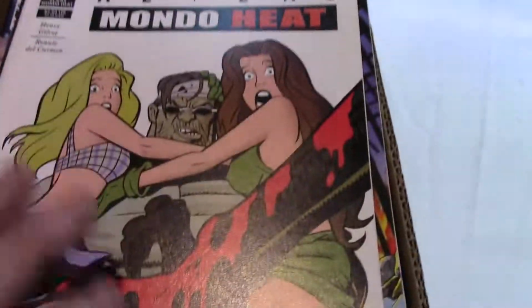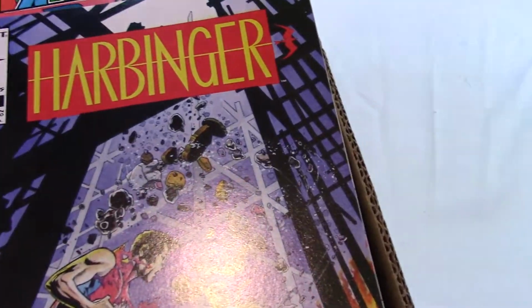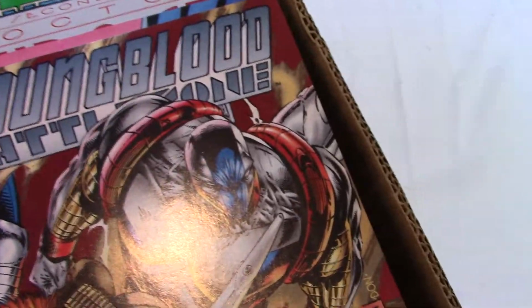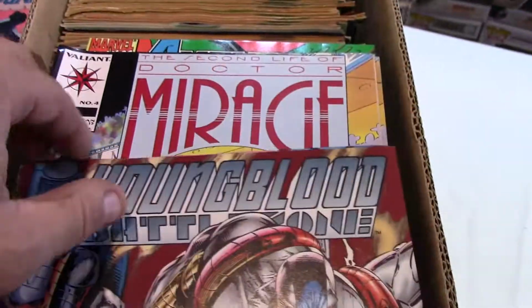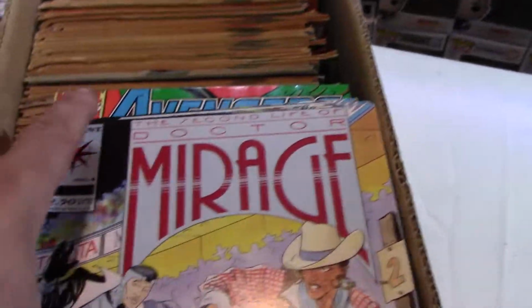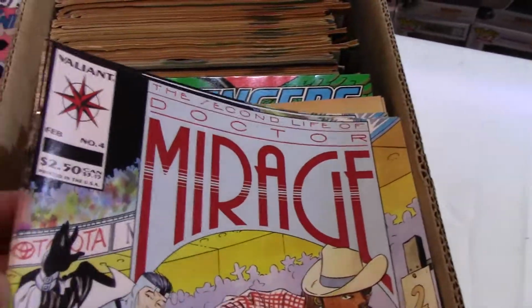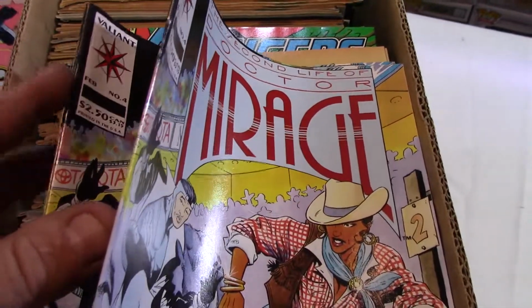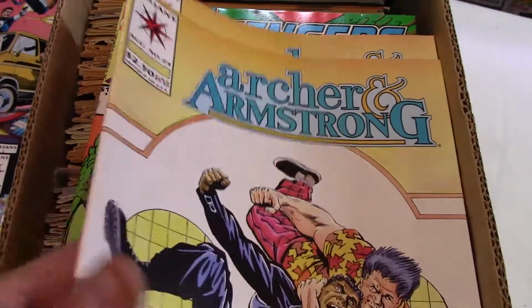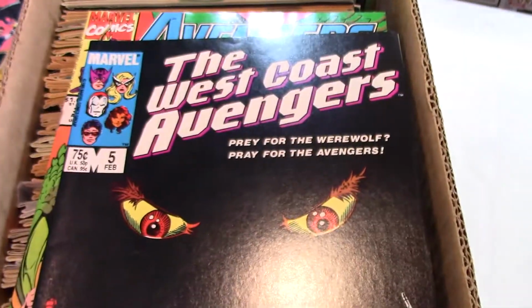Oh, Aliens, good. Aliens and Predator books always sell, not necessarily worth a lot. Avengers, no, nothing on Harbinger. A little lower Punisher, 26. Yeah, those Image books just don't do a lot. I gotta be honest, I never read a lot of these early Valiants, but I do have some people looking for them. I'll do some research. There's not really any titles I'm familiar with, though. So, not sure that I've got anything of tremendous value.